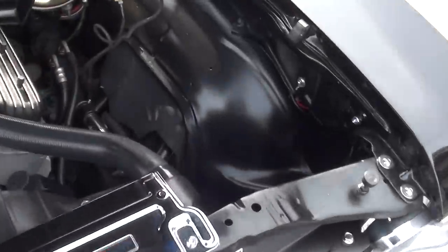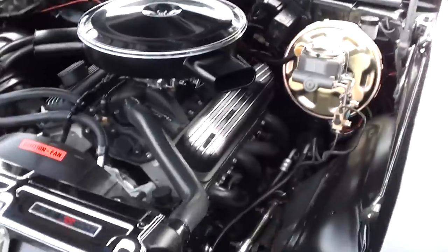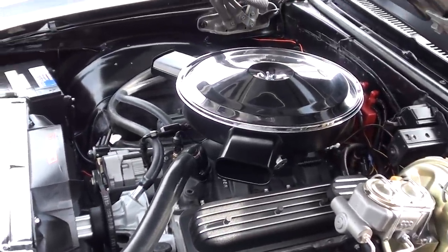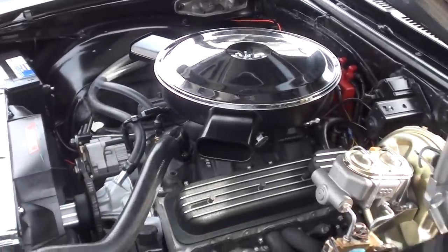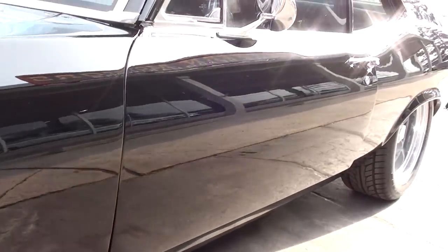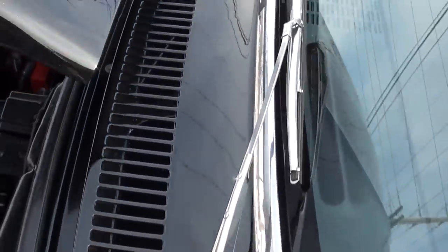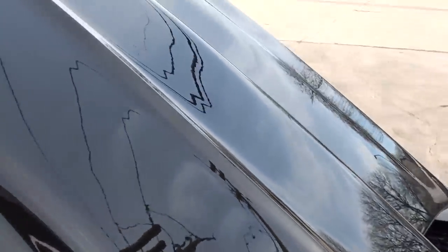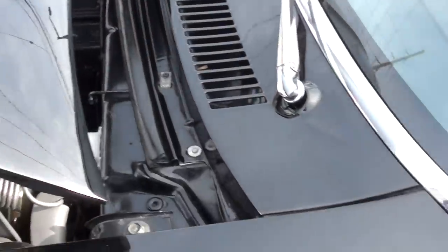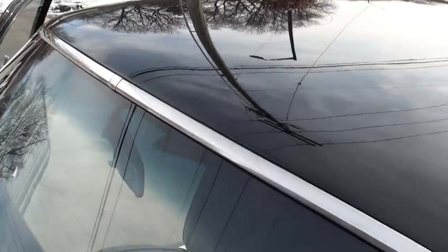Really nicely done underneath the hood. I mean, it's got a hydraulic clutch in it. A GM aluminum head. You can see the aluminum water pump. I really can't, there's nothing I'd do to this car. I just love it. Turn the key and go have some fun. Nice, nice car.